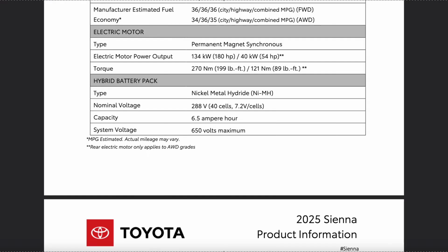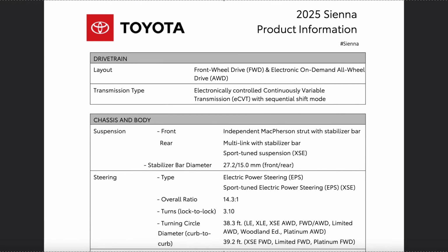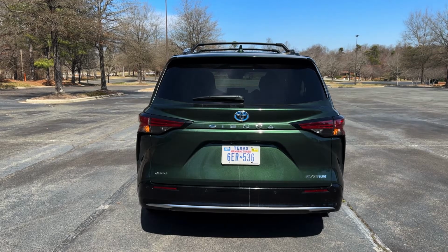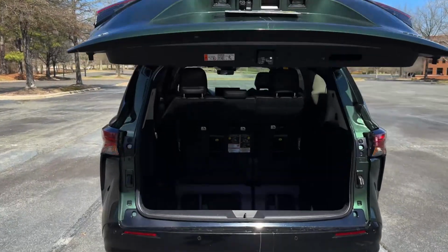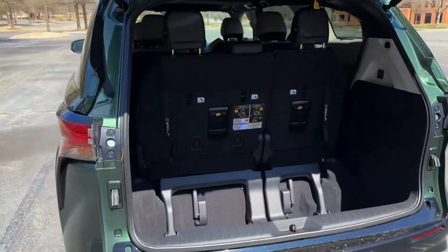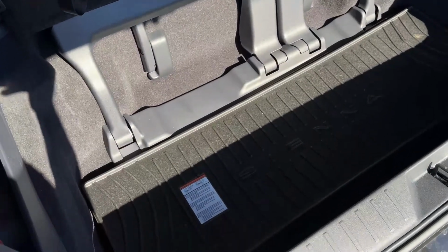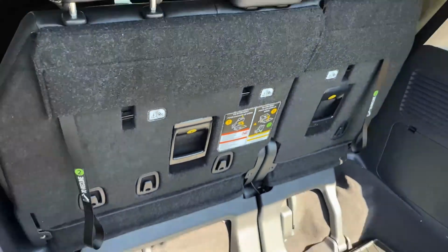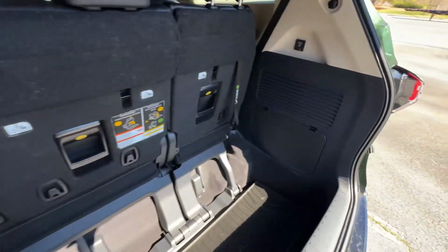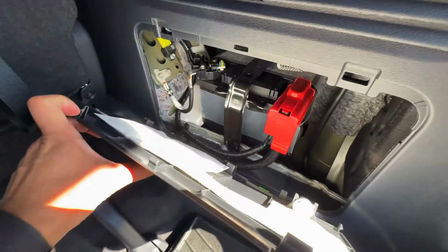Now, another big pro is going to be the overall trunk space. That is very impressive. It has a really low loading floor, but you can also stow the third row seats into that low cargo area, and you can get a massive trunk area that way as well. However, with this model that I'm checking out here, we do not have a spare tire, but you are able to get a spare tire as an option with just about every Sienna, including this Platinum.